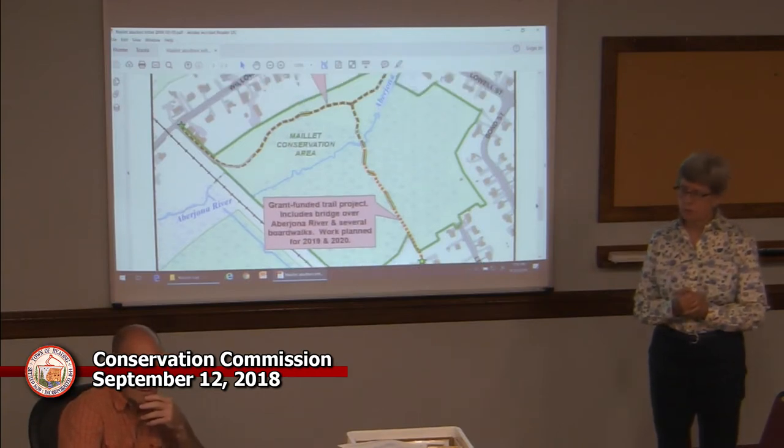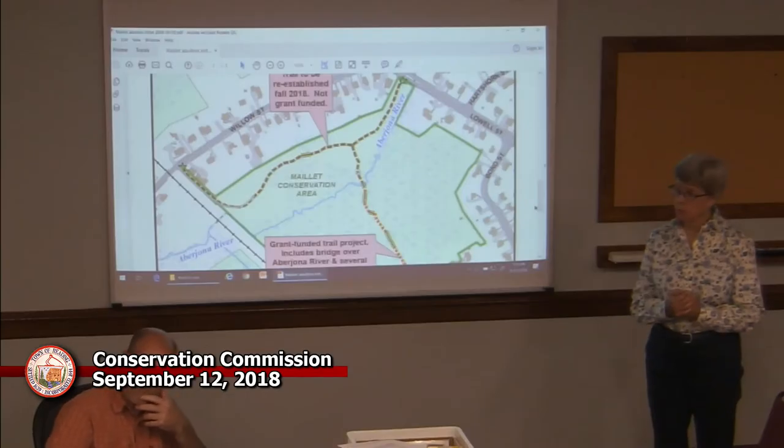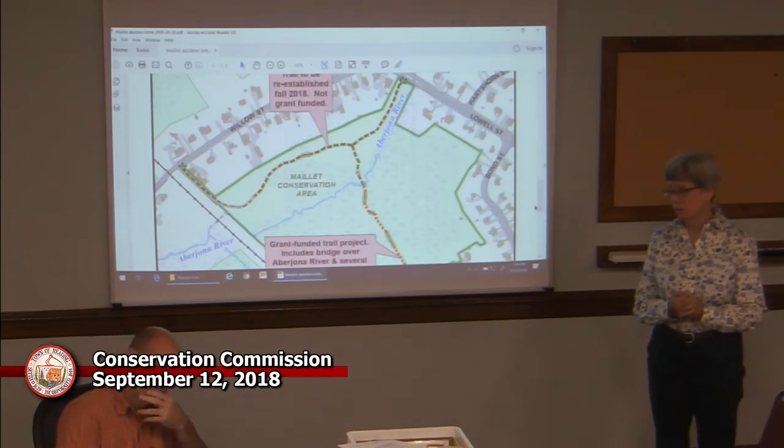So can the part from Lowell to Willow Street, a parallel in Willow Street, be done this year? Yeah, so September 29th is our work date. Weather permitting, I doubt we'll get it all done, but we'll get the bulk of it done. And how long do you think it'll take to do the work? We'll be out there 6 or 8 hours that day. Oh, so it'll just be one day?